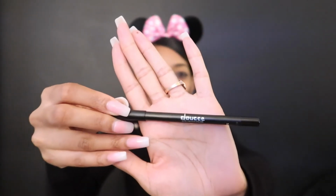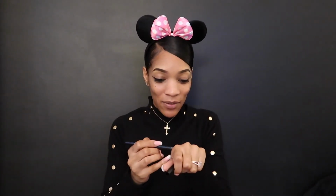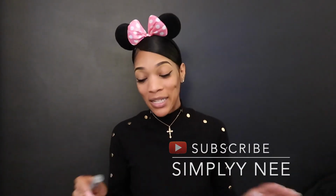But this is what it looks like, and it's black, and it looks like it's gonna glide really smooth. So I'm excited to try it. I kinda wish I didn't have any makeup on right now. It glides so smooth and it's super dark. Oh my goodness, can't wait to wear it. I'm so excited. I'm loving this bag. This is by far my favorite bag. I have not disliked anything or said I wasn't going to use anything.